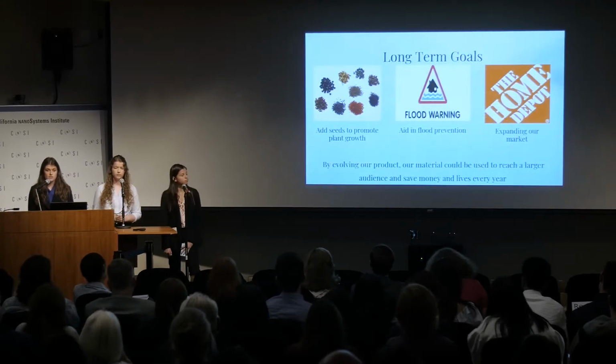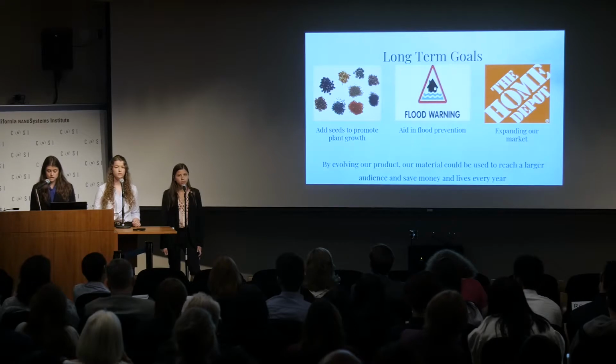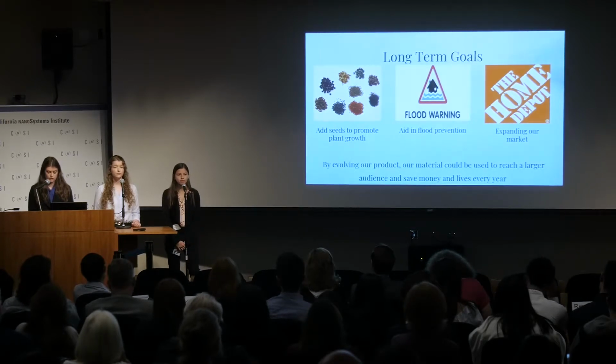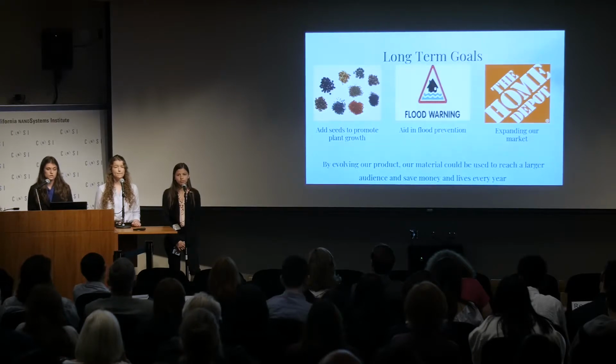Eventually, our product can be expanded into different versions. These versions could include adding seeds to promote plant growth once the medium biodegrades, adapting the implementation to be used in flood prevention and water diversion, and, as previously stated, expanding the market to reach homeowners associations and individual consumers. By evolving our product in these ways, our materials could be used in more situations and reach a larger audience.